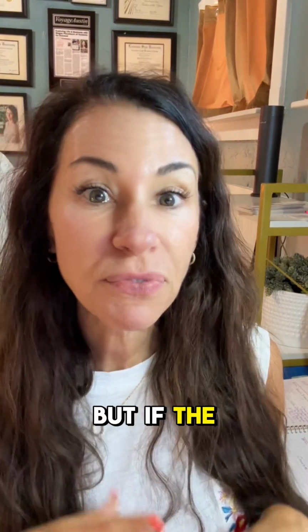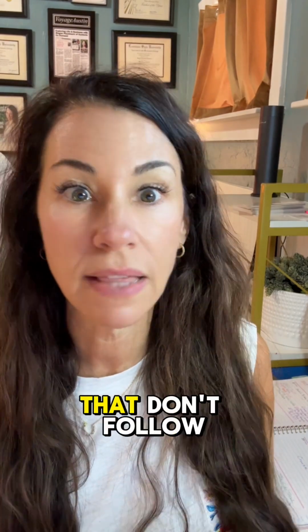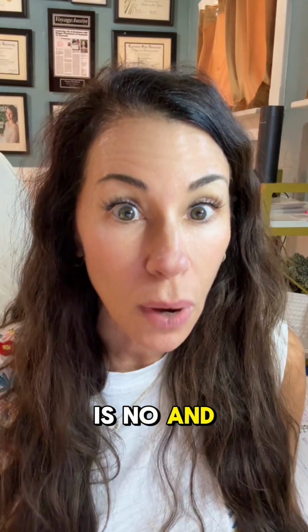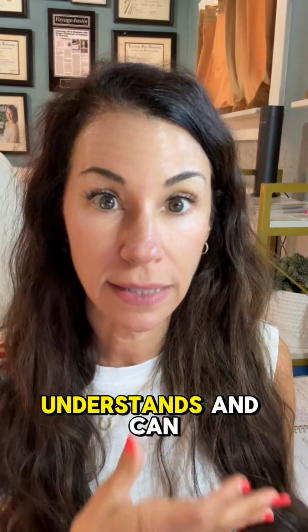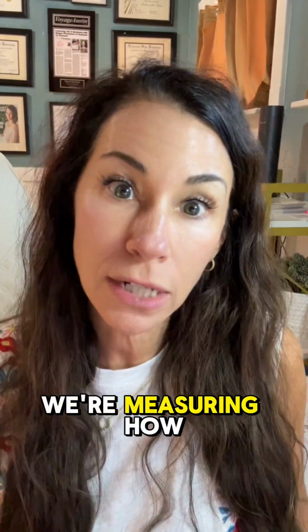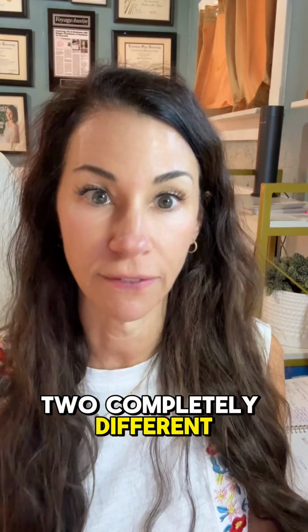But if the spelling test is simply a list of 20 unrelated words that don't follow a teachable pattern, then my answer is no. And that's the majority of what I see out there. Because now we're not measuring whether the child understands and can apply the spelling rule in that situation. We're measuring how well they can memorize. And those are two completely different skills.